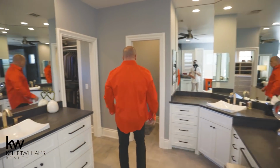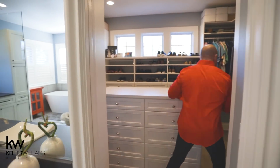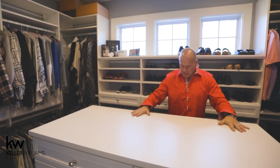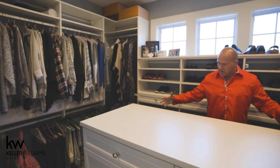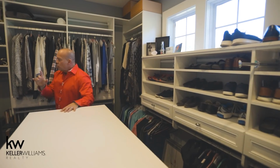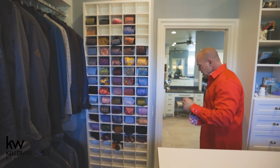You have a private water closet or potty with door, and you have a great size walk-in closet with an island, and the back side of this island is nothing but shoe racks. So this is all shoe storage in here. This is a California closet, so all of this is custom designed and really beautifully well thought out and beautifully finished. If you have a lot of ties, how about a custom tie rack in your closet? Again, a really, really beautifully done closet. But also, we have a couple other bedrooms.